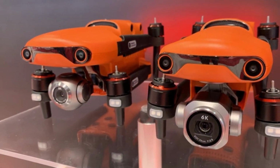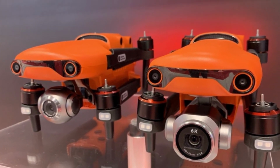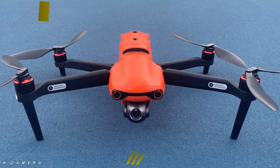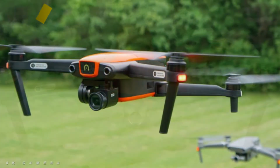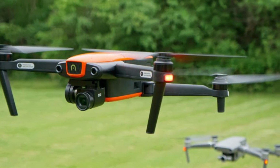Its motors can fly in ludicrous speed mode at up to 44.8 miles per hour and lets you transmit HD footage back to the controller's 3.3-inch OLED screen from up to 5.6 miles away.